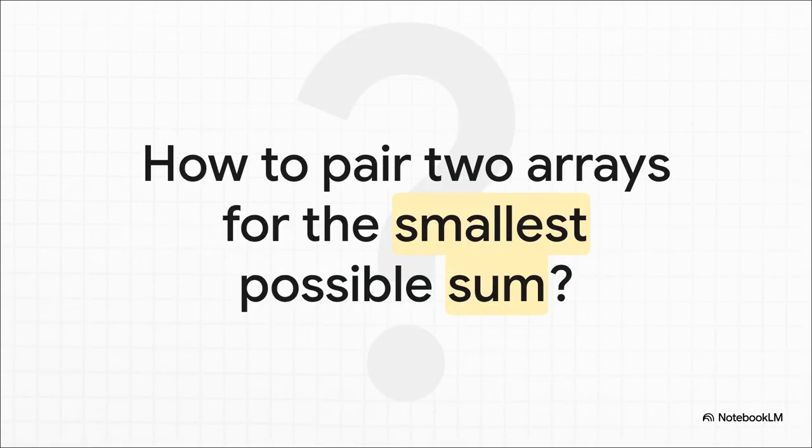So, picture this. You're in the interview hot seat, and they give you a puzzle. You've got two lists of numbers, all jumbled up. Your job? Pair them up, multiply each pair, and then add all those results together. But here's the catch. You have to make that final sum as tiny as possible.